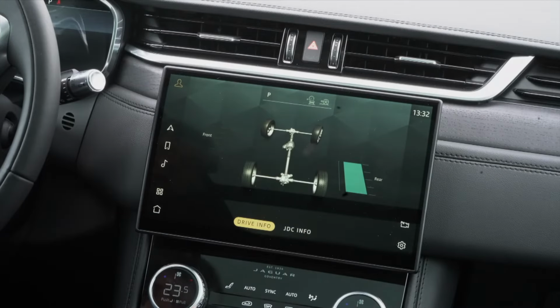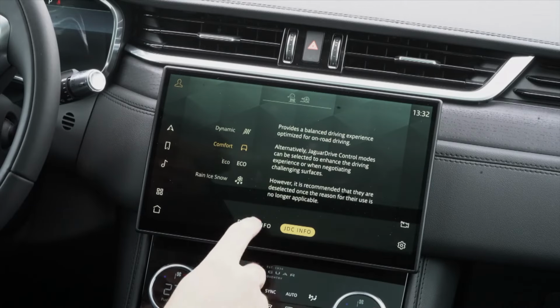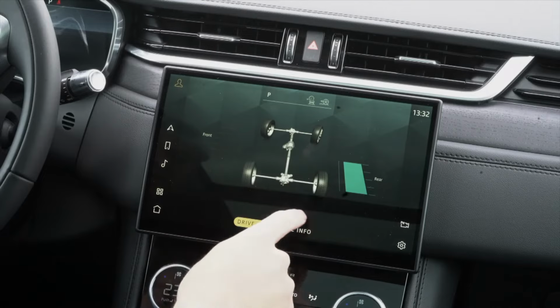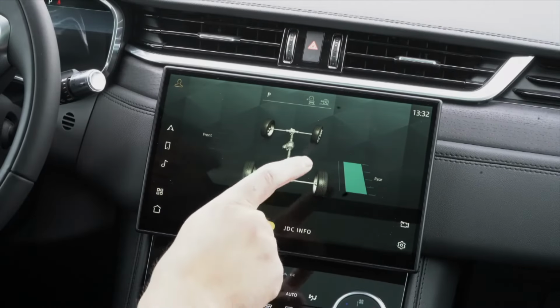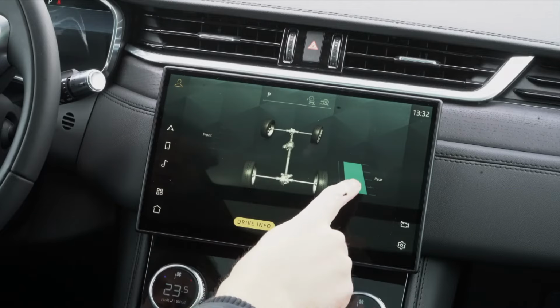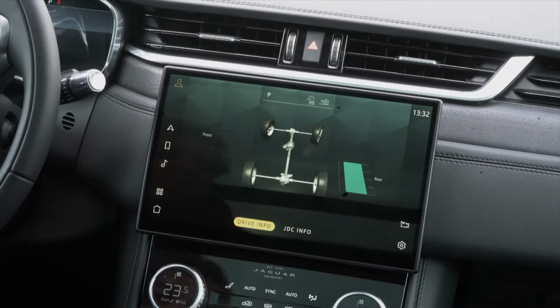So this is quite impressive, because if you ever take this off-road, this vehicle gives you quite a lot of ground clearance. And you can see the drivetrain, where the power is going, the front wheels, the rear wheels. I'm assuming this is mostly rear-wheel based, because the actual control in here shows you the rear power, not the front one.